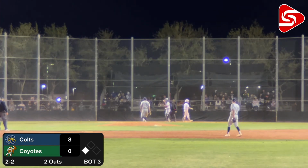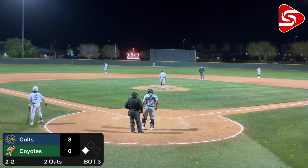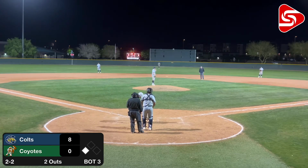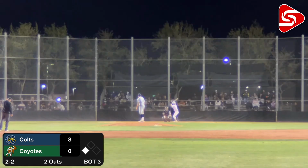Fouls that one straight back right over here to the backstop. And something dropped on my hand on that one. That's actually where we are. We're right by where that foul ball was. Count remains 2-2 on the third baseman, Santiago.